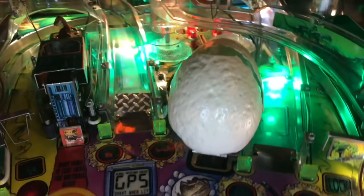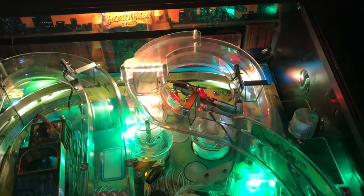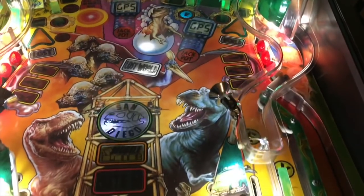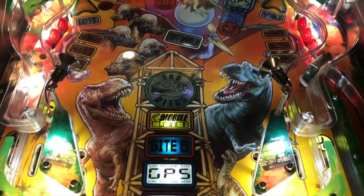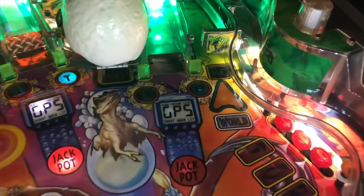To the right of your scoop shot is your right ramp. Right ramp goes up, loops around, does a crossover, and then wiggles its way down to your right flipper. Those ramps look long and wiggly, but I'll tell you, they're actually very fast and speedy, so there's not much of a delay when you hit those ramps. They're very, very fluid, and you can get a lot of really good flow going on this game, too.